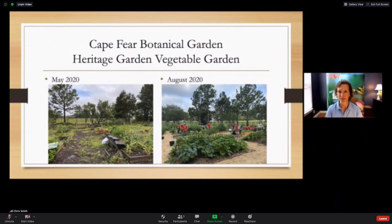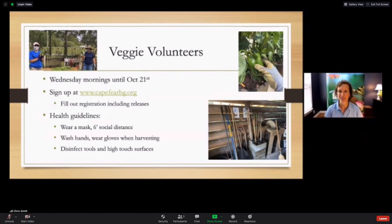If you would like to come out to Cape Fear Botanical Garden, sign up on our website. We will be running the Wednesday veggie volunteers until October 21st. We just have a little registration form and a couple releases to sign. And these are our health guidelines that I mentioned before.